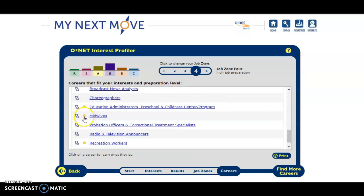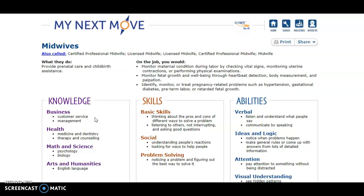If you look in the news, what does this little guy mean? New job opportunities likely in the future. Yeah, midwives. There was actually some talk of having every person that has a baby have a midwife now. So if you click, this thing is so extensive, it's fantastic. Take some time, it's going to tell you what you do. So you provide prenatal care and childbirth assistance.